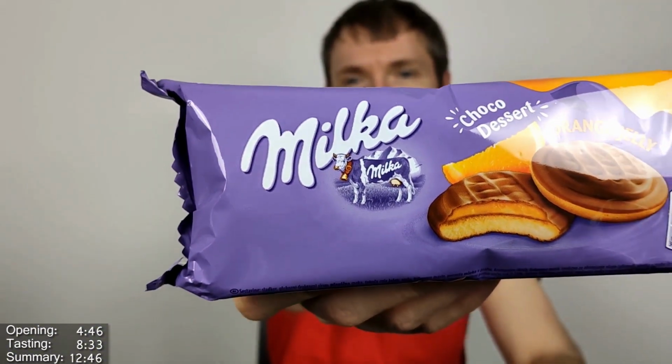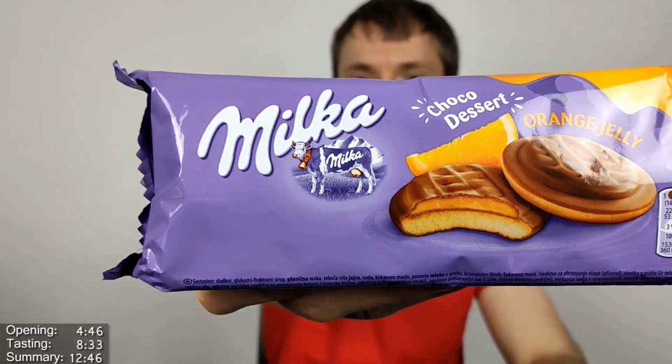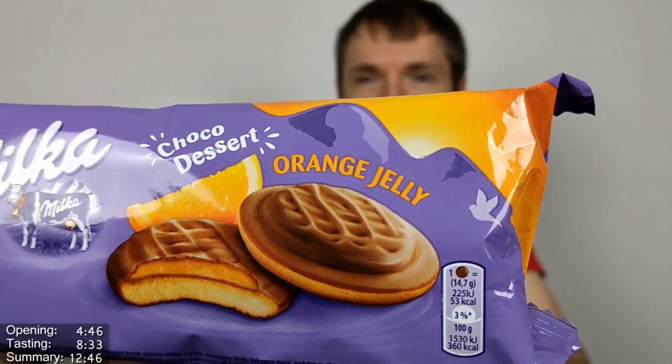Yeah, I think it looks very nice. I love the sort of purple milk. I like purple. I think it's very nice. Purple is my favourite colour. Yeah, I think it looks very good really. I like the look of it. I think the Jaffa Cakes themselves look nice.